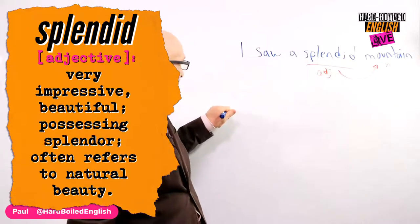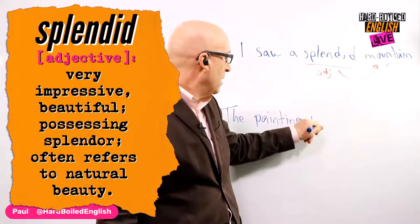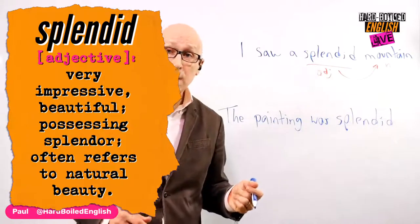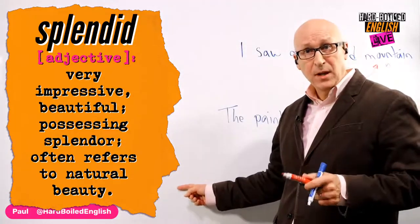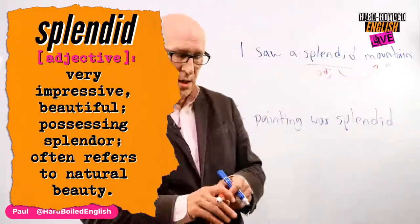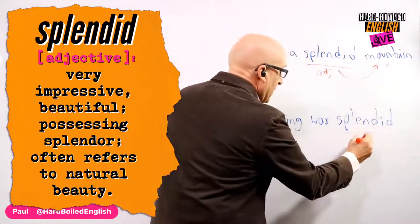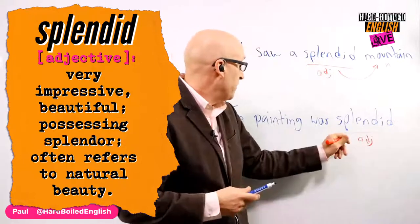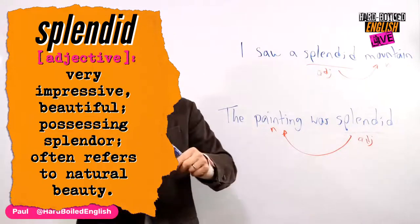We can also say the painting was splendid. So maybe we went to an art gallery, we saw a beautiful painting. Now, a beautiful painting is not natural beauty, right? Because somebody made it. But maybe it's a picture of mountains or forest or flowers or nature. It doesn't have to be nature, but it often refers to natural beauty. So here we have the adjective splendid. But now it's not describing a noun directly, it's describing this noun across the be verb, okay? So those are my two sentences.